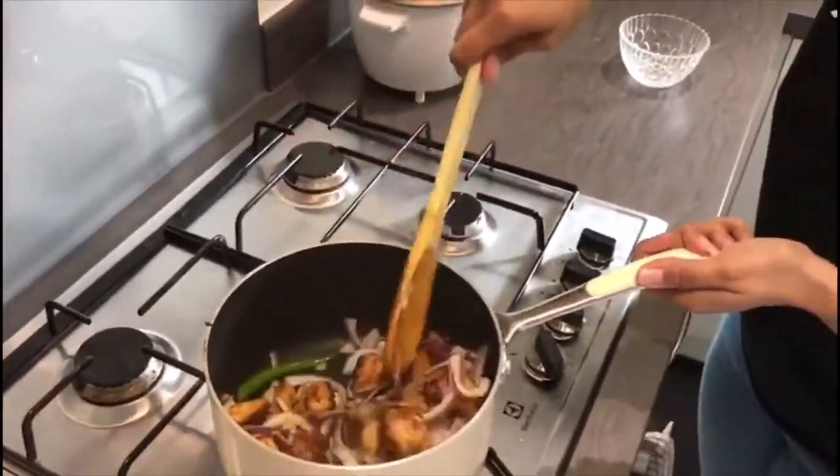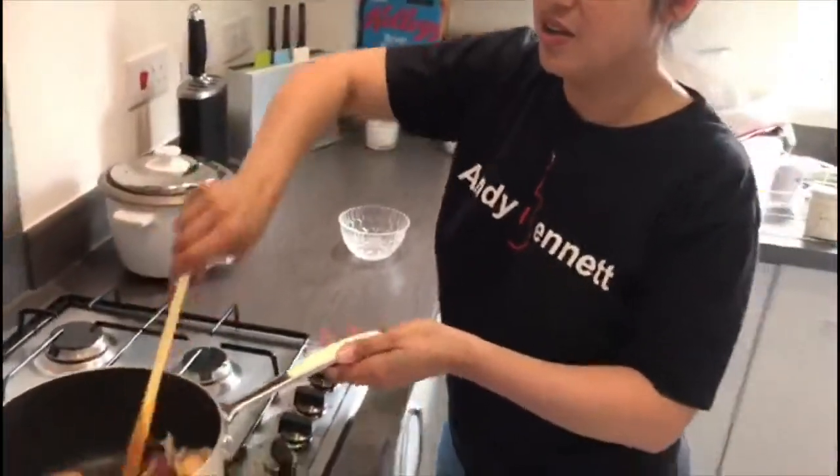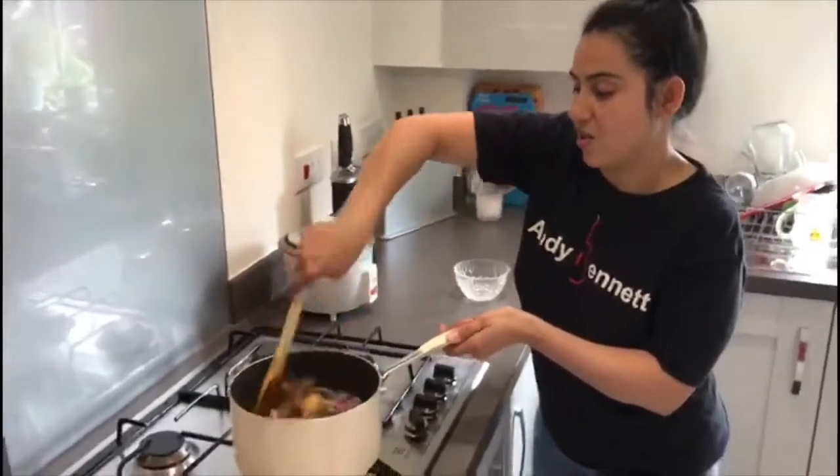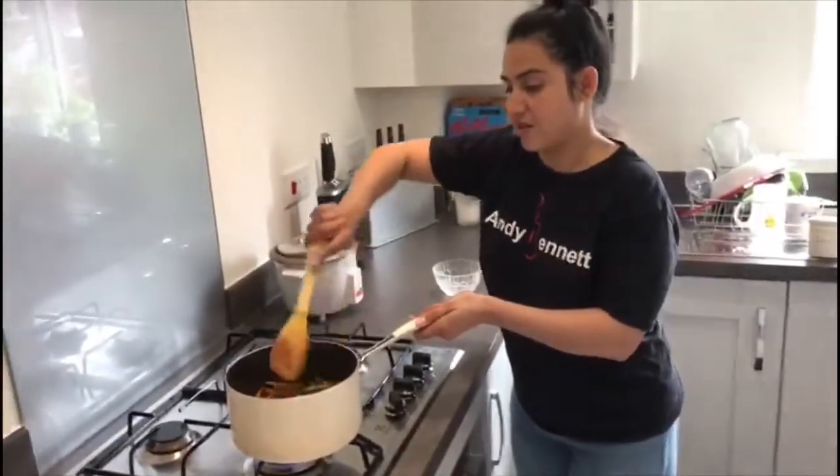Now, red onions go in there. Try to cook Korean red onions, because the taste is a lot better. But I like it that way. This is my favourite dish, everybody.